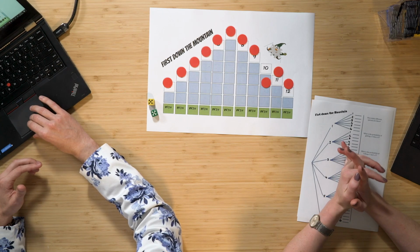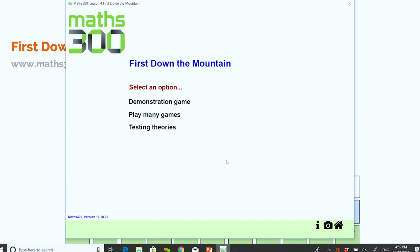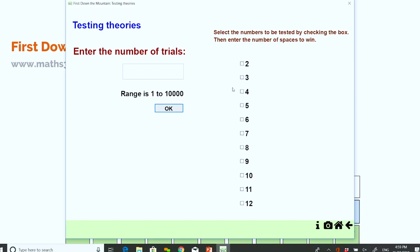So you can actually explore this task. You can change maybe the layout if you like, and I'll quickly show you how to do that. You can come back to here and we can say testing theories. And I can choose, for example, if I had 2, I could have 3 squares that it wants to go down. And you can then play that game 10,000 times once again and see if that changes the likelihood of each number winning.